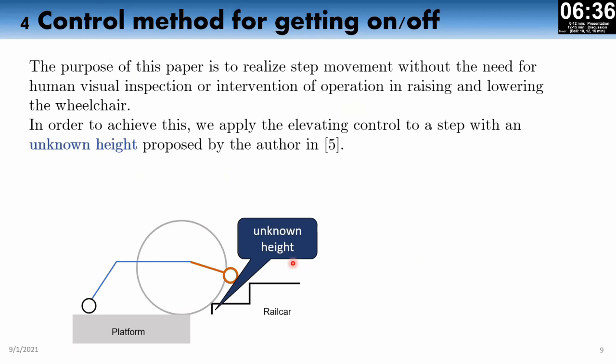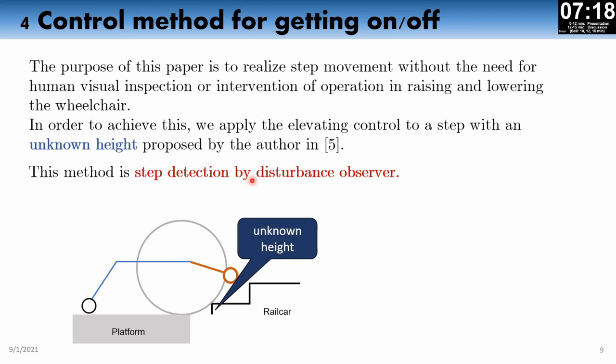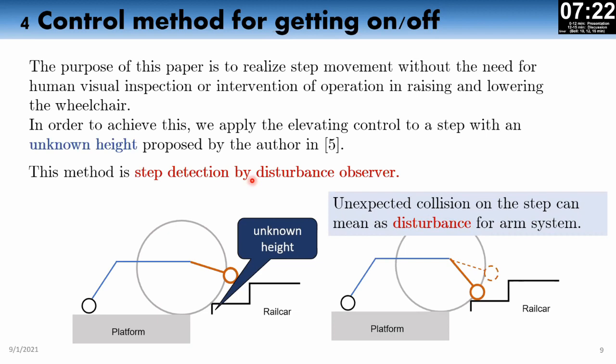Next, in this page, I would like to introduce the control method for getting on and off automatically. The purpose of this paper is to realize step movement without the need for human visual inspection or intervention of operation in raising and lowering the wheelchair. In order to achieve this, we apply the elevating control to a step with an unknown height proposed by the author in reference 5. This method is step detection by a disturbance observer. By the disturbance observer, an unexpected collision on the step can be treated as a disturbance for the arm system.